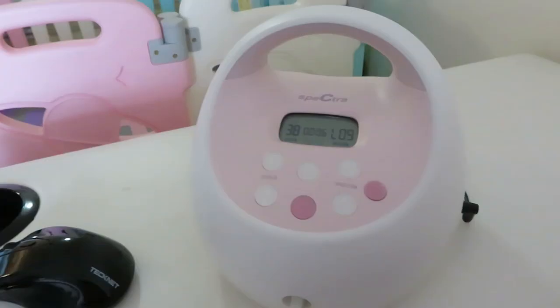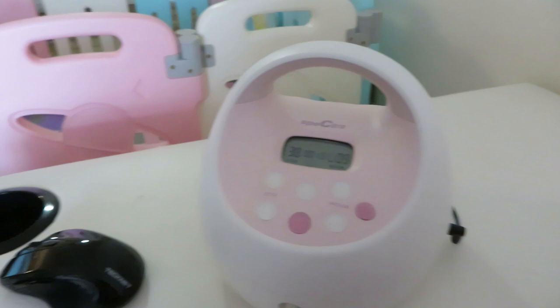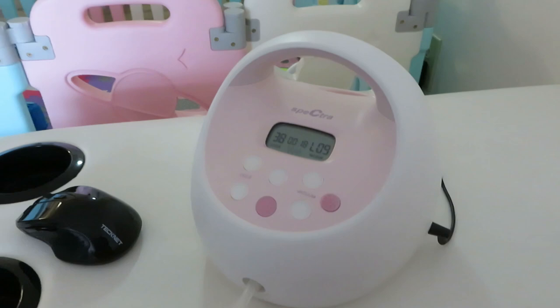And since we're talking about my morning routine, I have to include pumping. This is something that I do every day, about 4 times a day, sometimes more, and sometimes I forget, so sometimes less, but this is definitely in my daily routine.